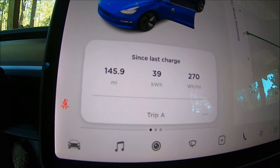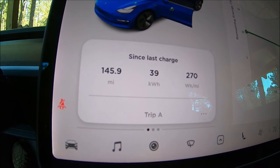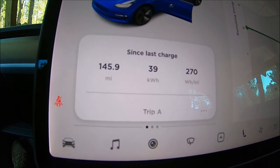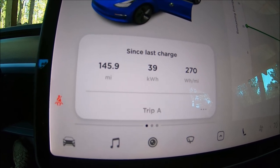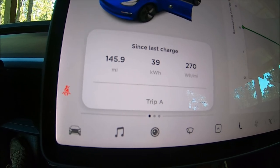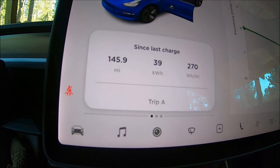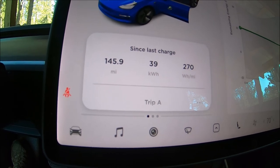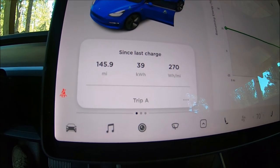And so since we drove 145.9 miles, used 39 kilowatt hours, we came out at 270 watt hours per mile. That is not too terrible at all, considering that most of it, the first part over the pass, was pretty much 70 miles per hour. And then on the interstate, it was 80 miles per hour to get back here.